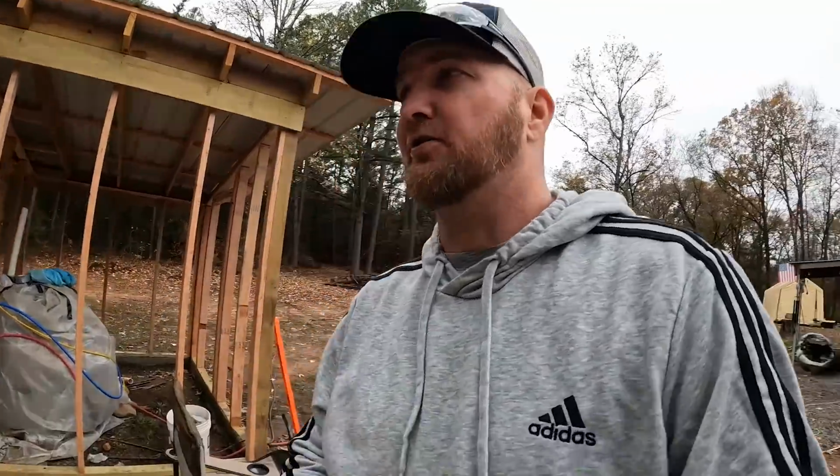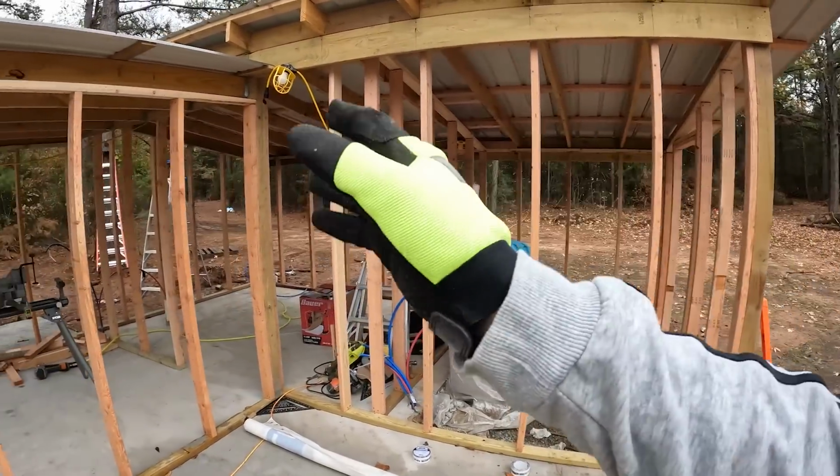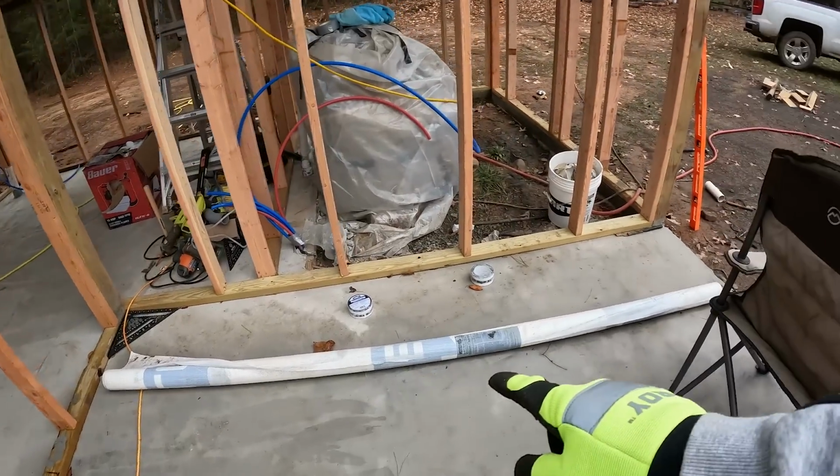Today we're going to go ahead and work on putting in a lot of the blocking in here and also all the nailers that I need. That way we can start putting the house wrap up.